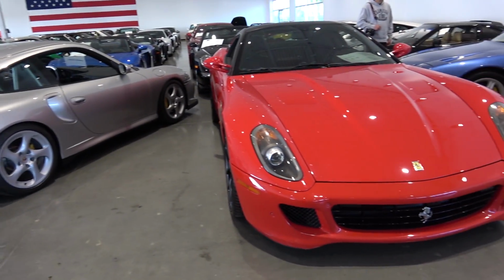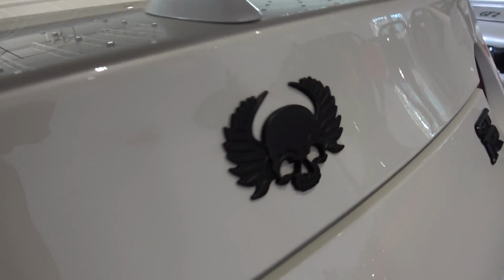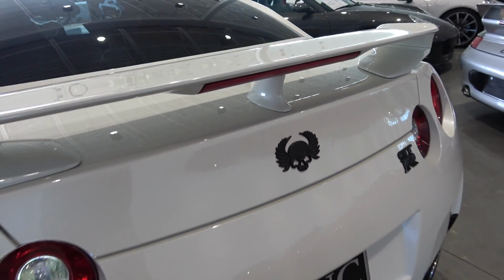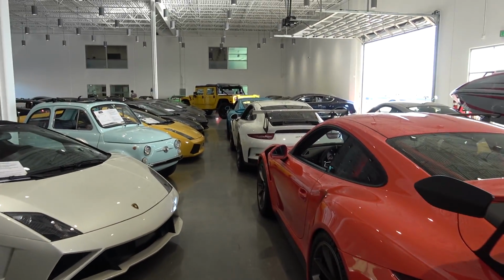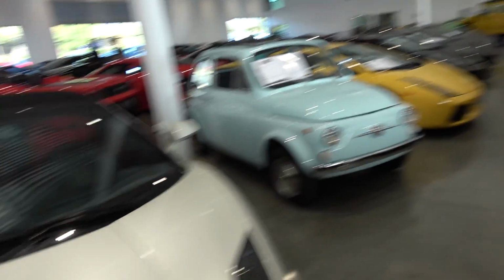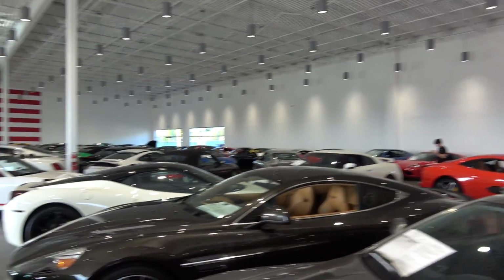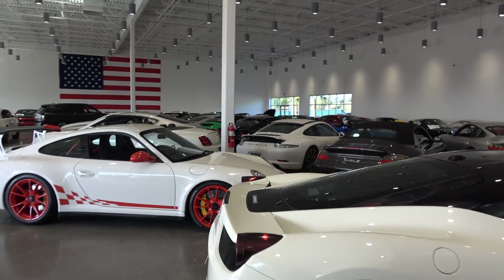Got the 599 GTO wannabe over here. Check out this badge on this GTR, just skull with angel wings on the side. Any Porsche enthusiast, this is eye candy for days. You got a plethora of them and very interesting specs. Of course, we've got a couple Gallardos and Aventadors over there, but tons of Ferraris, a lot of Porsches. Let's head on to the front and talk about some of the hypercars that are on sale.